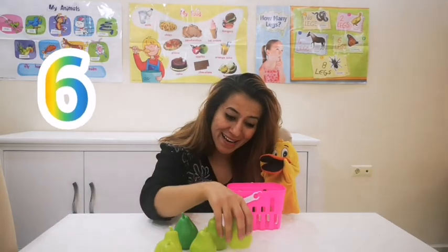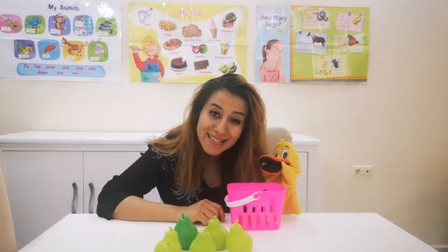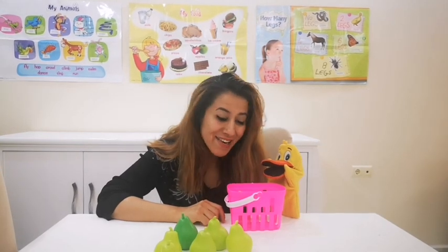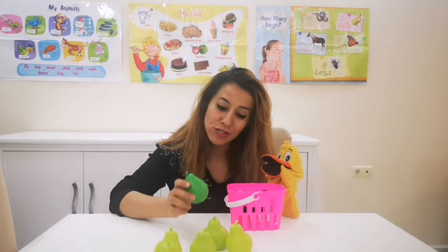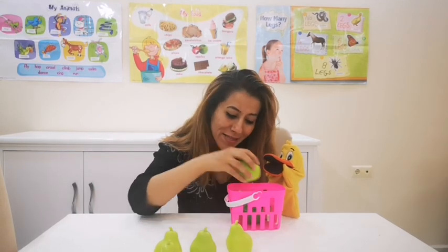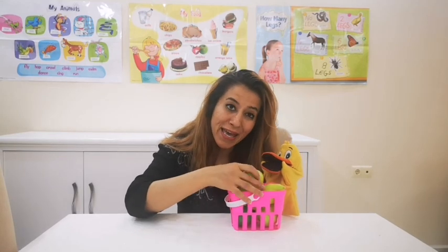1, 2, 3, 4, 5, 6 pears. What color are they? Yes, they are green. Great, thank you, Duffy Duck. Thank you so much. I'm going to put them again in the basket. 1, 2, 3, 4, 5, 6 pears in the basket.